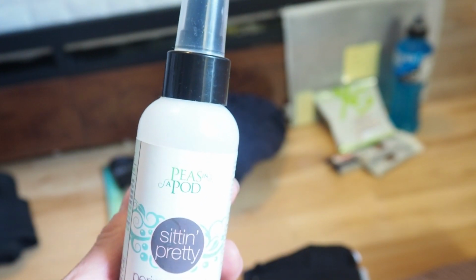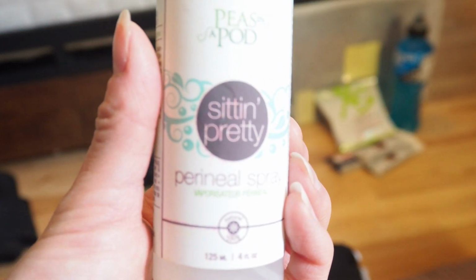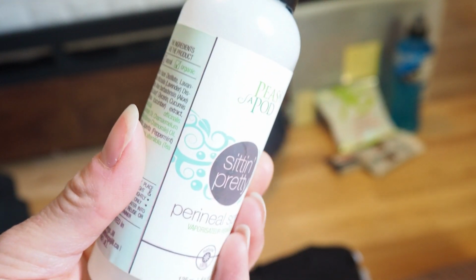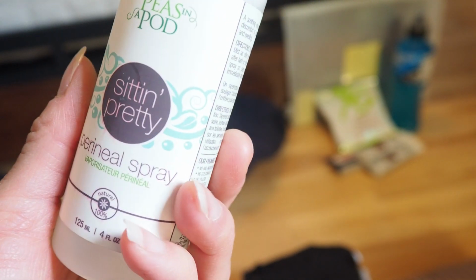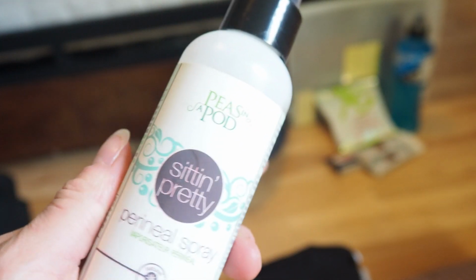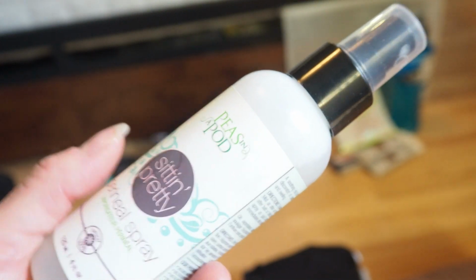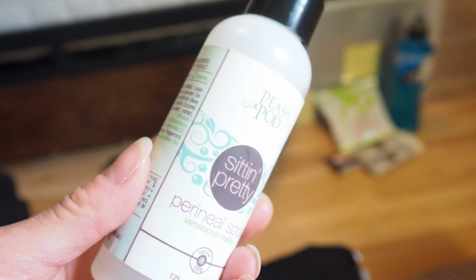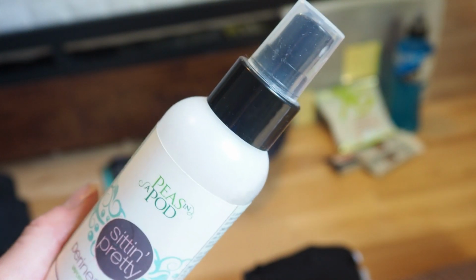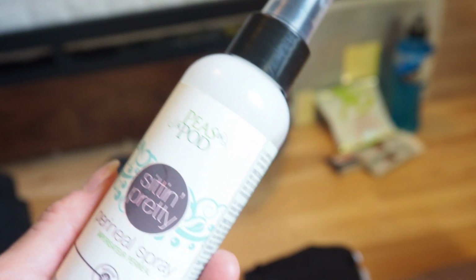And then I also have my must-have Peas in a Pod perineal spray. This stuff is so nice. I had actually bought a huge industrial sized tub of it, and you put it in the bottle and you dilute it. But I kept the original bottle from when I first bought this stuff, because I really loved it. Once I run out, I probably will end up buying another industrial size bottle and then passing it on to a pregnant friend, because that's what happened last time. And this stuff is so nice. It just feels really nice, especially postpartum. I love the perineal spray. It is very nice, very luxury.